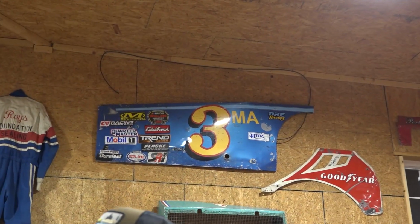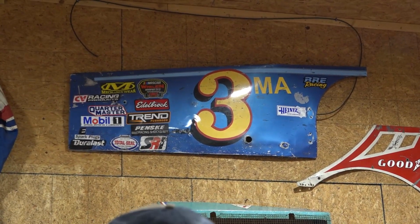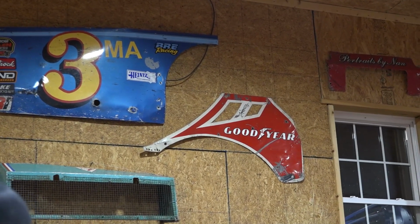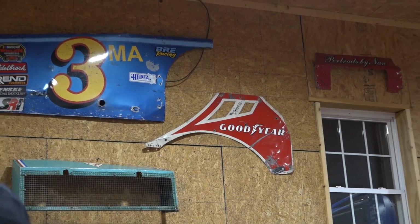I think that's a bowler door off of either Teddy's or Rowan's car. My grandfather was a huge Jimmy Champagne fan. That's a nose piece off of one of his super modifieds.